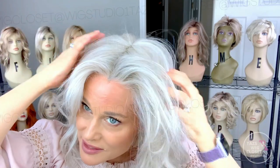And you're going to have lots of area in which to part this. So that front piece there is probably 2 to 3 inches. You can part the front wherever you like and still get the wonderful illusion of scalp. Now along that monofilament is about 1 to 1.5 inches. So you could move it over to the side if you wanted to, but most of your versatility is going to be at the front.